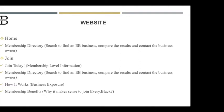We also have a join section where you'll see the join today, where you see the membership level information. That's an offset of the chart that was already presented to you earlier in this presentation. It also takes you right back to the membership directory as well, when you have those capabilities, so anybody's able to find you in our website and in our directory. And how does it work? It offers you a ton of business exposure, and that's really key to the success of your business. Membership benefits, why it makes sense to join Every.Black, all that's under the Join tab. Very descriptive of why.